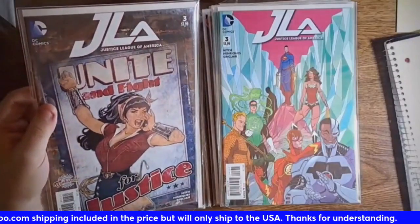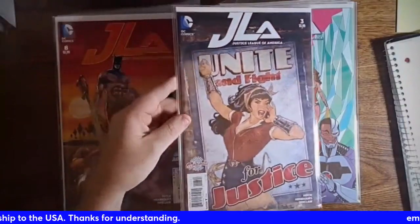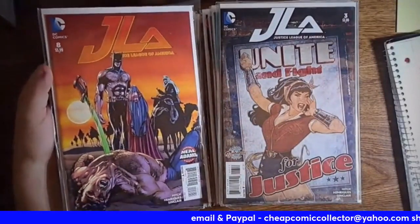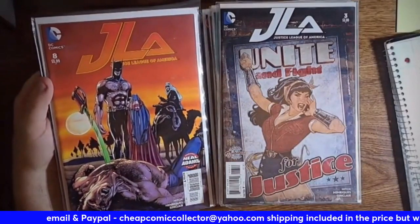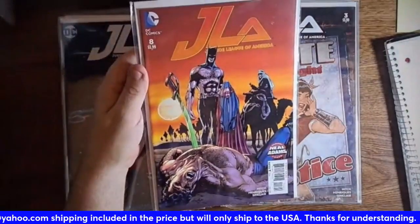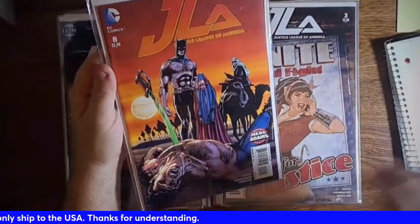And here is a variant cover for number 3. This is one of the Bombshells covers that they did back then. This is Wonder Woman looking like she's from the 30s or 40s. There's number 8 from 2016. This is a Neal Adams variant cover. So that's cool.